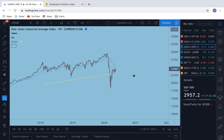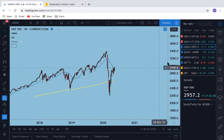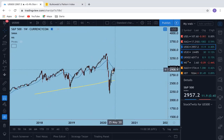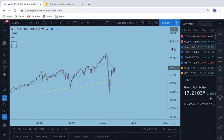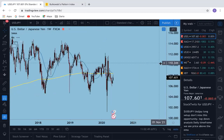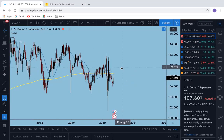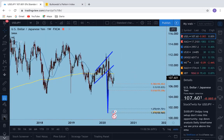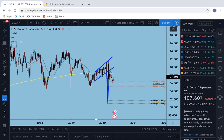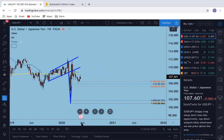So this is the weekly. Once again, let's take the lines off. So US500, we're about to cross the 18-day MA. Silver, you can see we crossed the 18-day MA and then we come into the diving board. And USD Japanese yen, it's a bit hard to see. You can see the diving board there. This one was a bit lagging on the weekly.